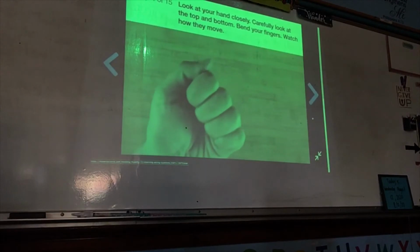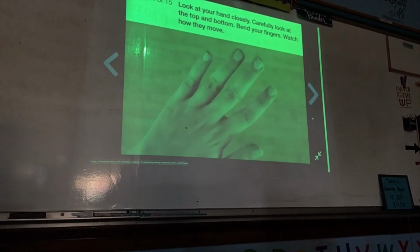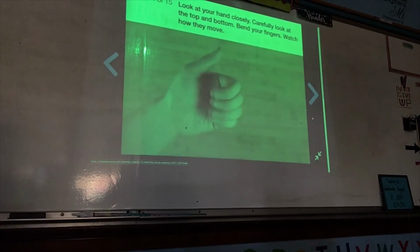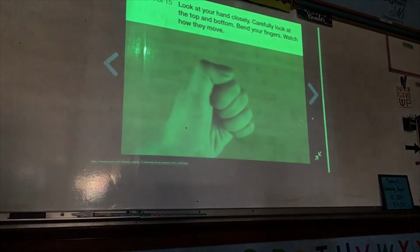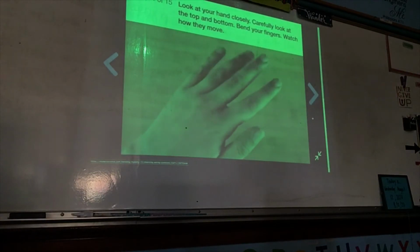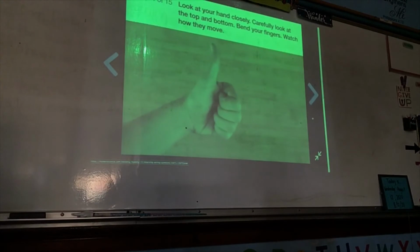Carefully look at the top and bottom. Then bend your fingers and watch how they move. So you're bending your fingers, you're watching how they move. You're looking at the top and the bottom of your hand. Pay attention, look closely, something you probably never really thought about.